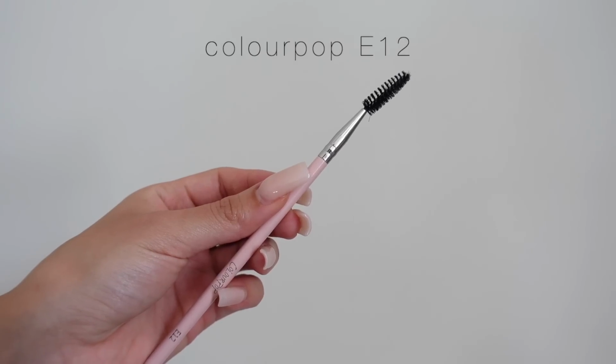Now let's talk about the eye brushes in this kit. So the first brush that I have here is actually a spoolie. This one is the E12. So for me specifically, I use this for my little flyaway hairs. Whenever I apply my edge control, I will just take this and run it through with the product wherever needed on my hair. But you could use this for your brows, obviously, and I feel like a good spoolie is just a must in your collection no matter what. So this is a nice little addition.